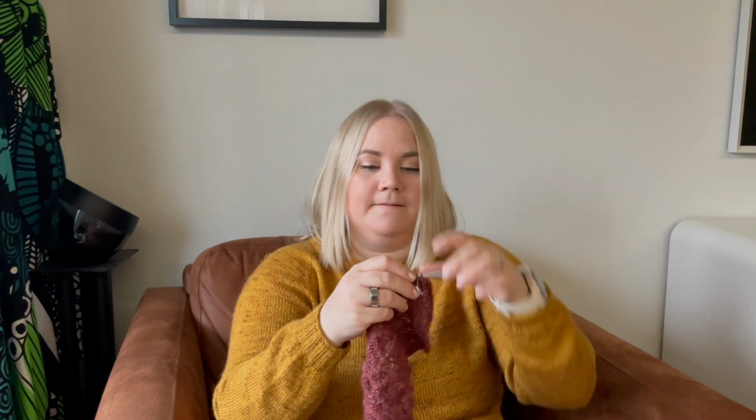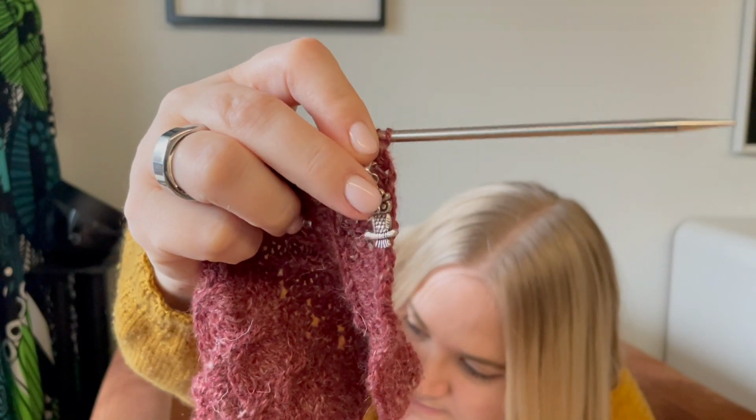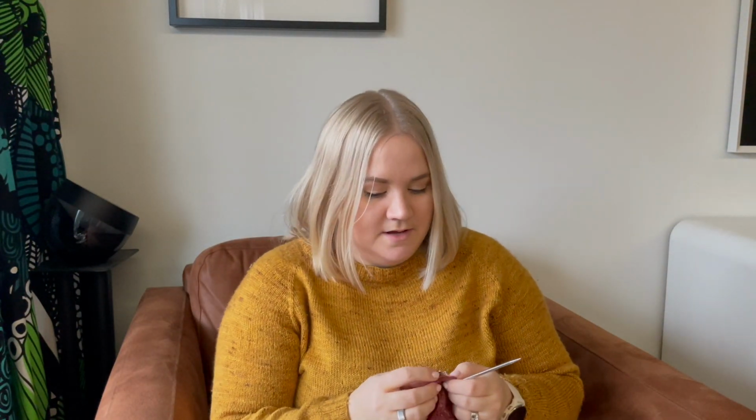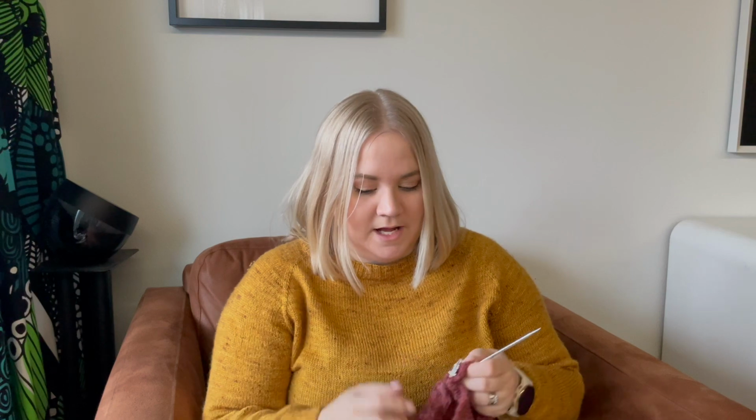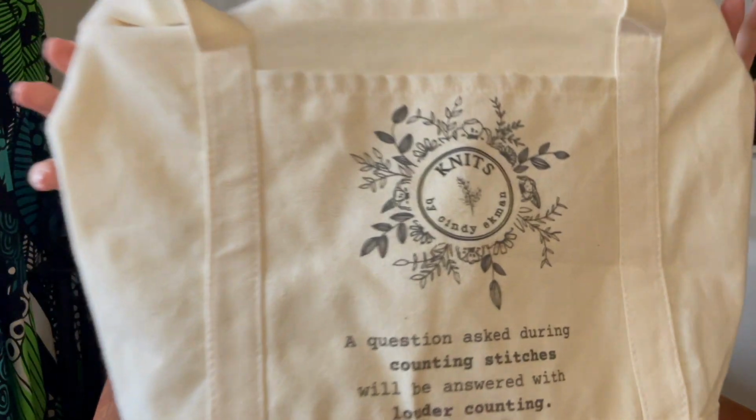And I have this cute little owl. I actually ordered these charms, and this one I have made myself. So I had some jewelry making stuff, and I was putting it together. This is actually a bag from Knits, knits.fi. I think this is such a fun tote bag.